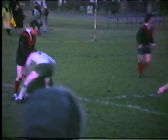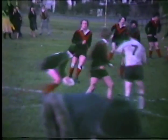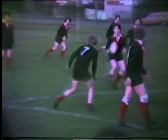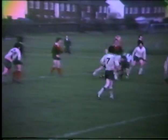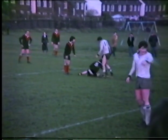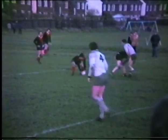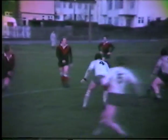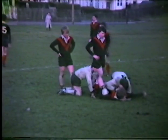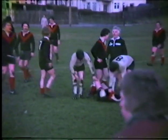Fine tackling here is keeping the ball in the West Bank half, and the score at 12-8 for Lowerhouse, giving West Bank everything to play for. But sadly not making much progress. A good tackle there from the number 11 Burke, who's played a really good game this evening. Entertainment by both teams has been tremendous.